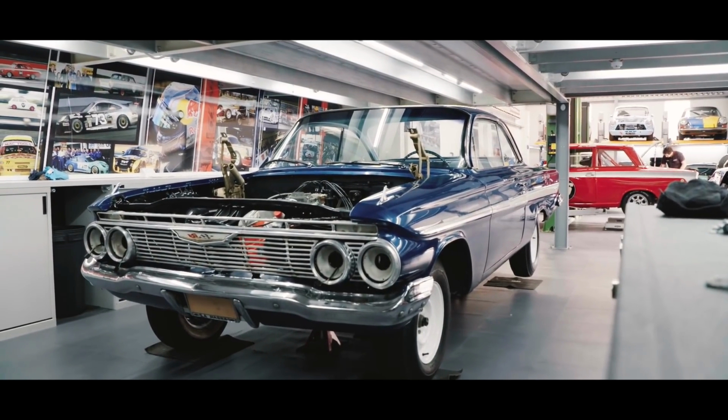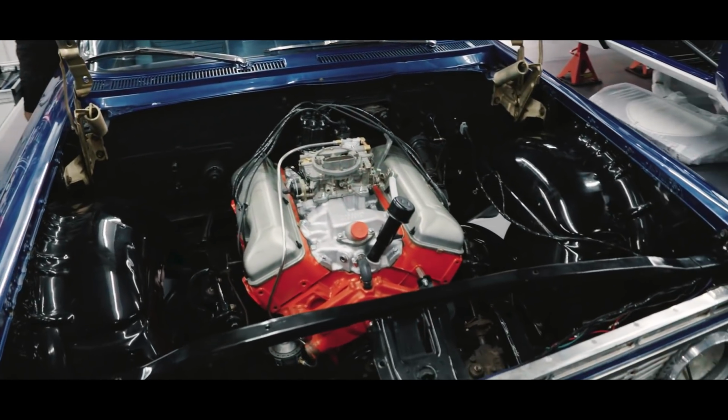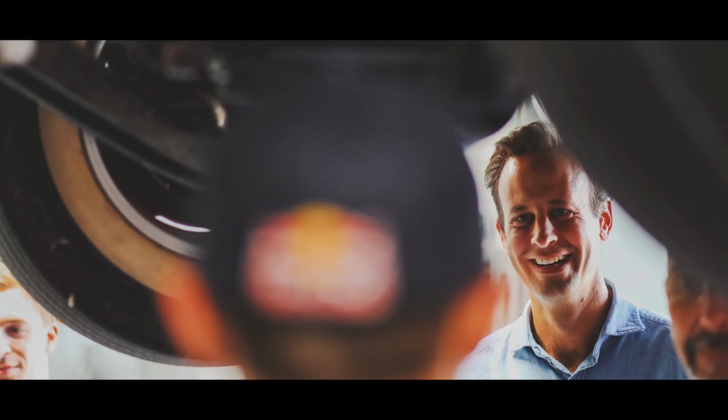But I can't wait to finally hear it start up and just see it move, that'd be really cool, and drive it, be awesome.